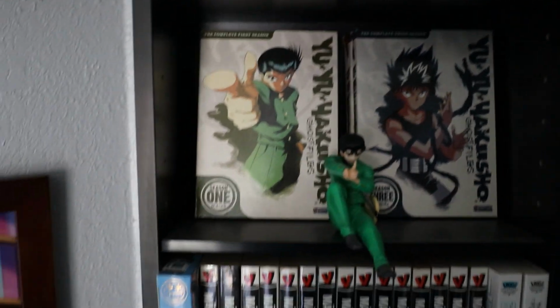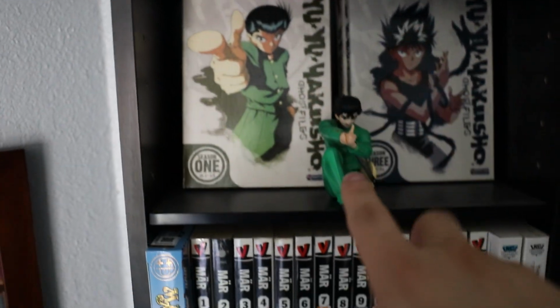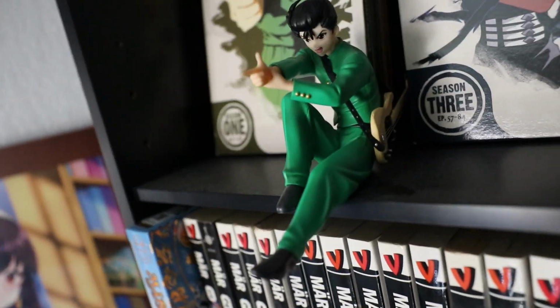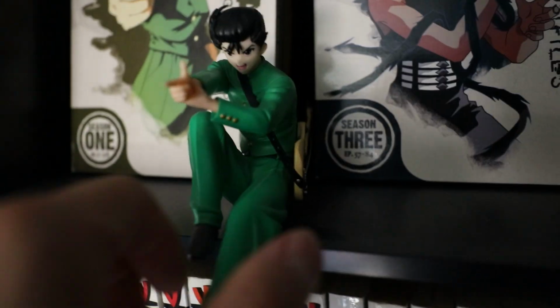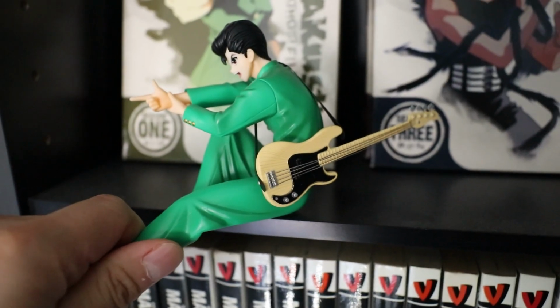And now on the next shelves are just my Yu Yu Hakusho DVDs. I do have all 4 stacked up behind there. And then here's my Yusuke figure, holding a guitar, or bass rather, that my friend gave me. I know, it's kind of cool. He said if I could fit into one of my figures that I should. And you know what? I fit on Yusuke.